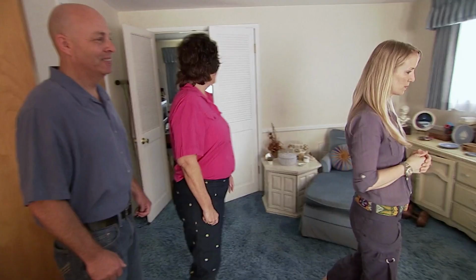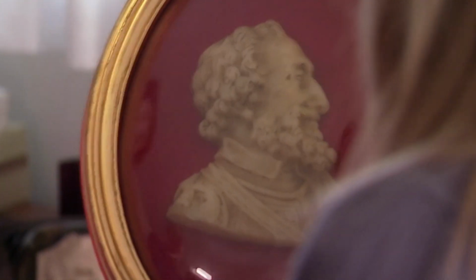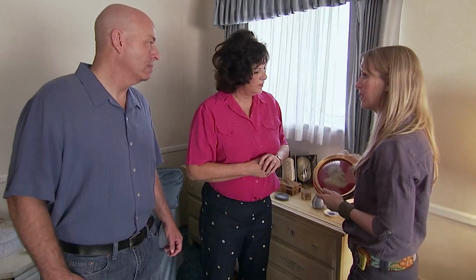This is the blue room. Yeah, this is kind of a neat thing, too. I don't know where they got it, but I think it's old. This looks like a wax portrait. There's actually a mark on the back. It's Sir Walter Raleigh. We wondered who that was, didn't we? Yeah, that's really cool. Well, and here, you just turn over, and there it is. These can actually be worth quite a bit of money. Wow.